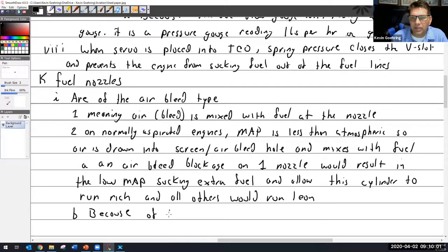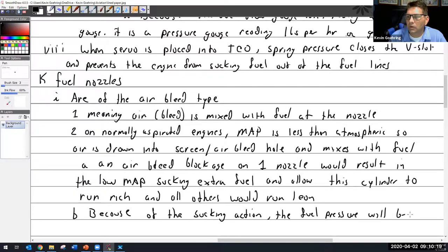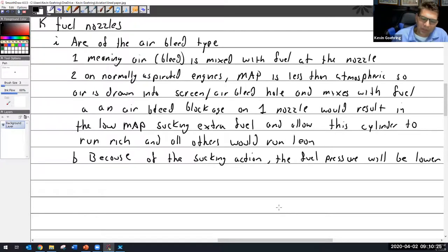Because of the sucking action, the fuel pressure will be lower. So now, hey, wait a minute, I got low fuel pressure. So what does that mean? Fuel pressure will be lower, indicating low fuel flow, indicating a low fuel flow indication.